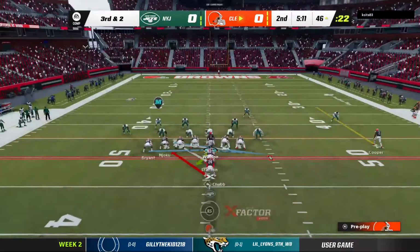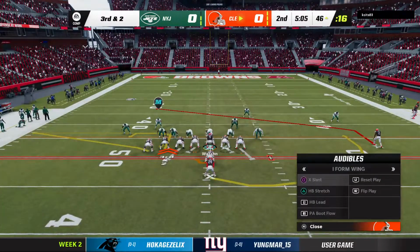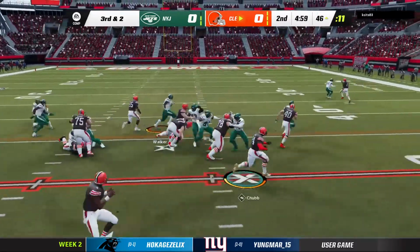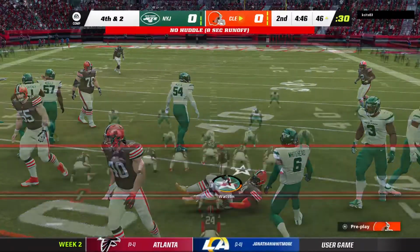The Browns on 3rd down. They've been okay, 2 for 3 thus far. This time they face a 3rd and 2. They run it again with Chubb. And he'll get nothing out of that one.